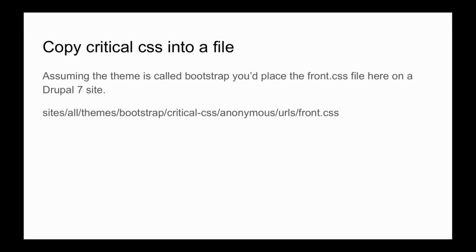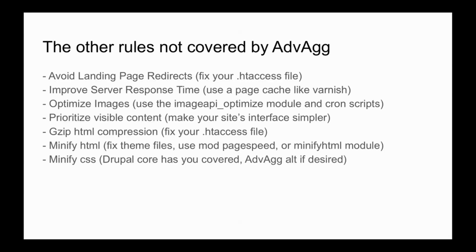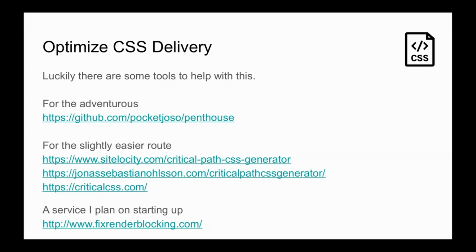Is there a way to automate generation of that file so you could use it in the build process? That is the tricky part. So that's why I want to create that service called fixedrenderblocking.com. If you want to automate it in your build process, let's see here, you want to use Penthouse here. Let's see if my little laser pointer shows up. There it is. Yeah, so you want to use Pocket, Joe's, and then Penthouse. And if you want to automate your build, that will do it for you. It is hard to do, long story short.